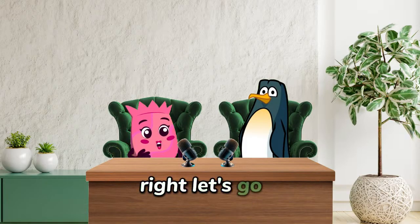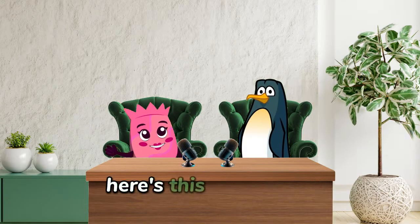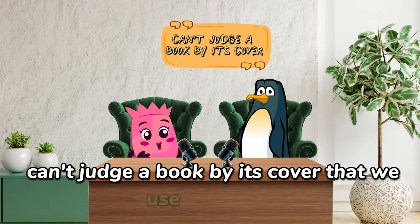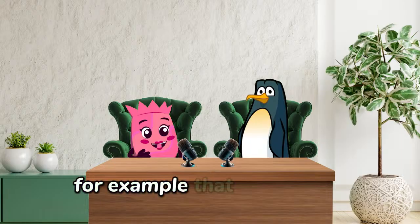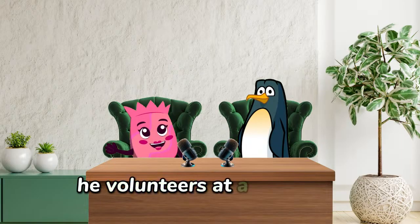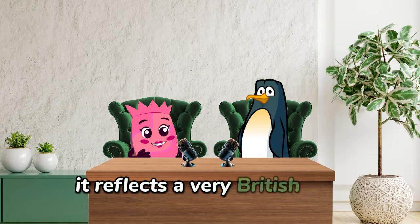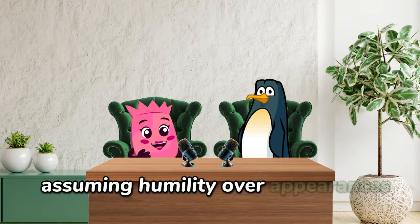Right, let's go on. Here's this lovely idiom: can't judge a book by its cover. That we use constantly. For example, that posh banker, he volunteers at a cat shelter, so never judge. It reflects a very British value, assuming humility over appearances.